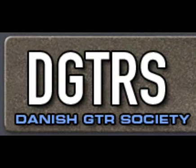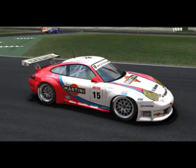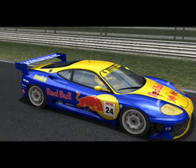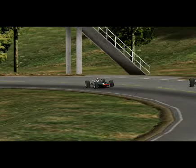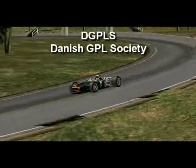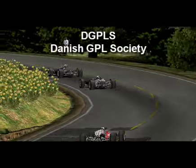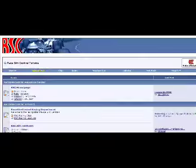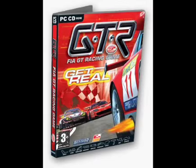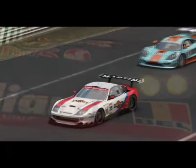SRT is now proudly reporting on its first GTR2 series. DGTRS is a multi-class series with races approximately 90 minutes in length. It's a team-based series, and there's an approval process to obtain a license. Some history on DGTRS. It's affiliated with simracing.dk and was originally named DGPLS, or the Danish GPL Society, and as the name implies, they ran the incredible Grand Prix Legends, and was also, as a matter of fact, at the same time, co-founders of Race Sim Central. When GTR came out, the Danish GTR Society was born, and it still has the same staff behind the scenes.